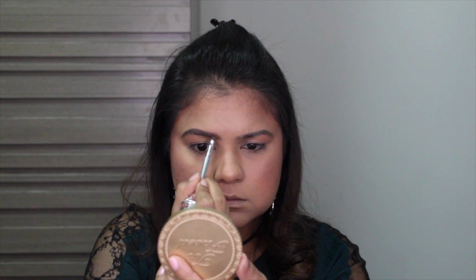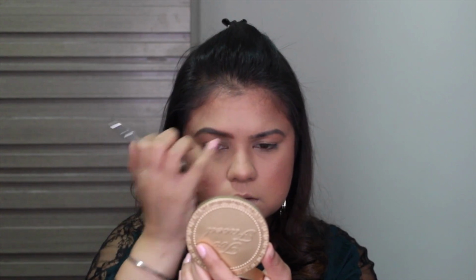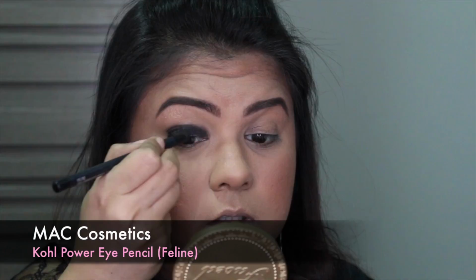I just basically brush it in the beginning of my brows just so I can have like a lighter effect to darker, and then just using my fingers to blend out any areas that I still find slightly dark before setting my brows using this tinted brow mascara from NYX Cosmetics and basically coloring any sparse areas I have before going over with my liner to start the smoky eye.